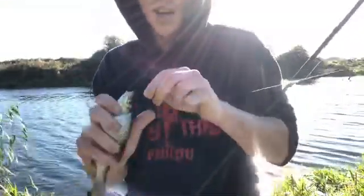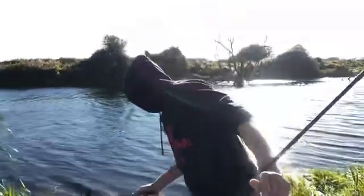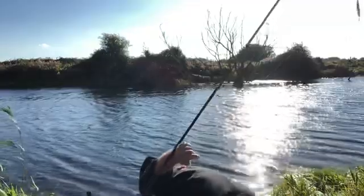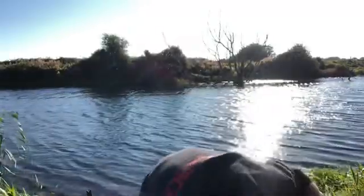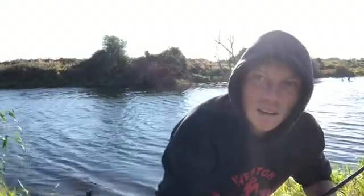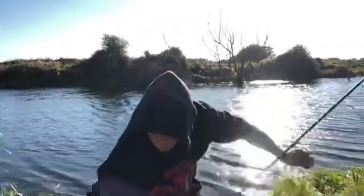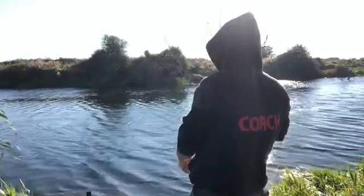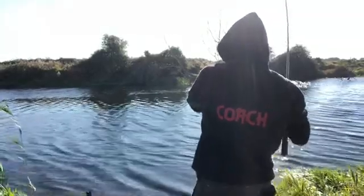Right, mate. Nice roach. There we go. On a sunny day. Not bad. Definitely will be trying to lure out today, but not yet. There we go. Good fish. Probably the best one I've had today.